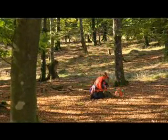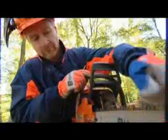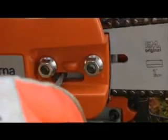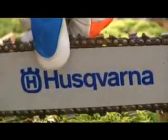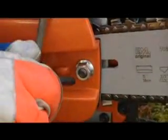If the chain isn't new, it might be a good idea to file it, since cutting is both easier and safer when the chain is sharp. Also, make sure the chain is tensioned properly. Don't forget that a new chain should always be retensioned after operating the saw for a short period.